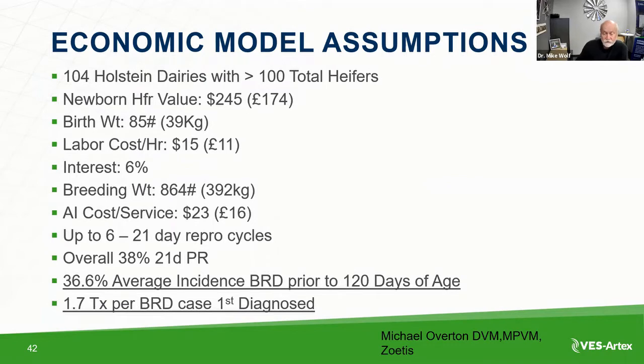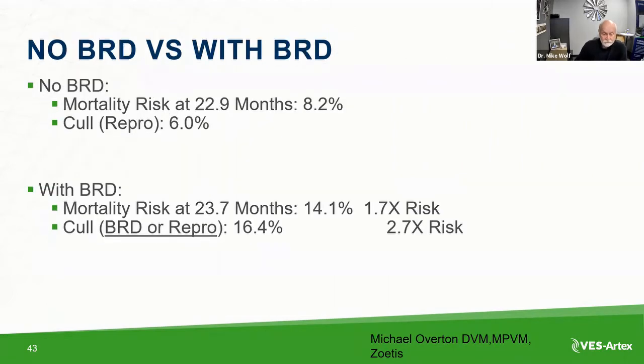Mike Overton, who now works with Zoetis but was at the University of Florida. These are the animals. If you'd like, go ahead and take another screenshot of this. We're not going to spend a lot of time going through each one of these details, but this is the background of what they were targeting in doing this study. So again, if we don't have any respiratory disease compared to with, our mortality risk at 22, almost 23 months is only 8.2% of that animal being culled, and 6% of that 8% is from reproductive culls.